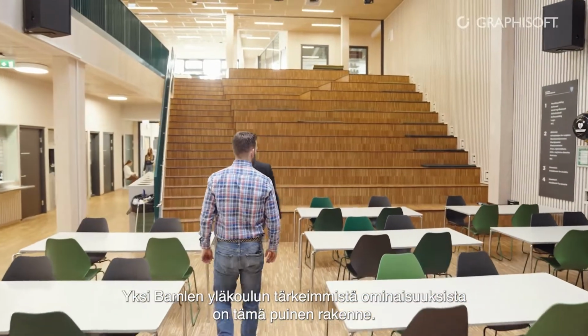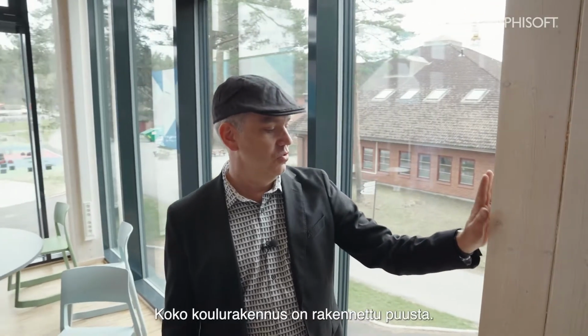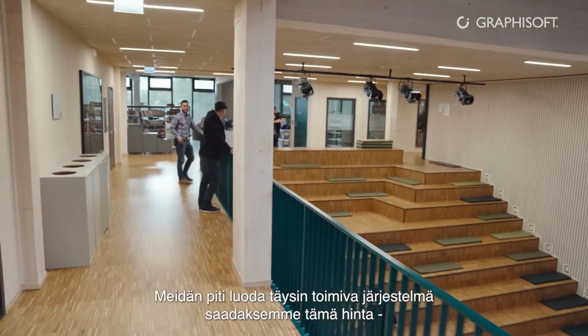One of the main characteristics of Bamblen Junior High is this wooden construction. The entire school construction is made out of wood. And this was all modeled up and coordinated already in the competition phase. So we had to create a complete working system to get this priced in this kind of a competition.